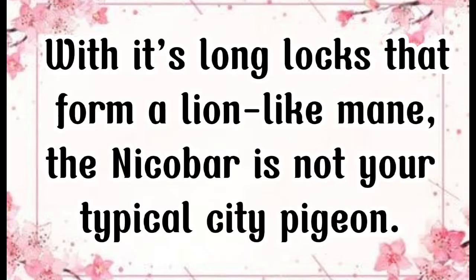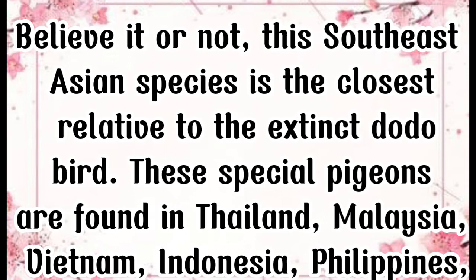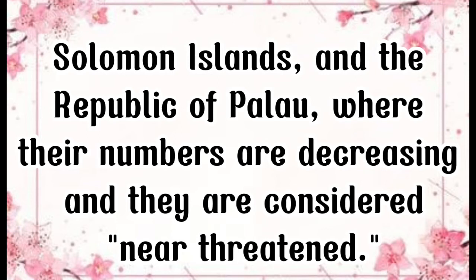With its long locks that form a lion-like mane, the Nicobar is not your typical city pigeon. Believe it or not, this Southeast Asian species is the closest relative to the extinct dodo bird. These special pigeons are found in Thailand, Malaysia, Vietnam, Indonesia, Philippines, Solomon Islands, and the Republic of Palau, where their numbers are decreasing and they are considered near threatened.